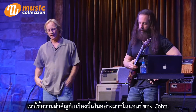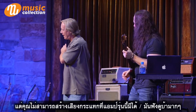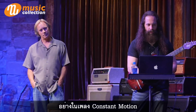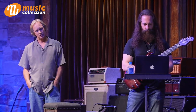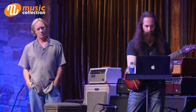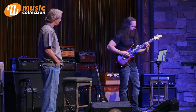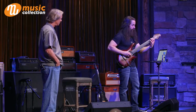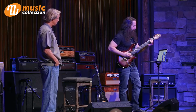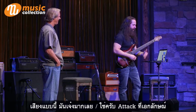That's something we really paid attention to with John's amp. So with the EQs, you can dial in that softness and that spread that this amp has, but you can never get that attack that this amp has. That sounds crazy. Even something like Constant Motion had that. Right? That's cool sounding.